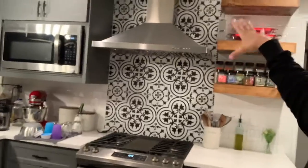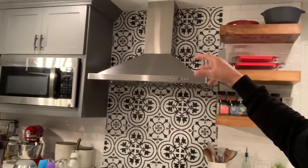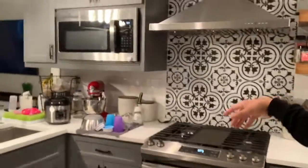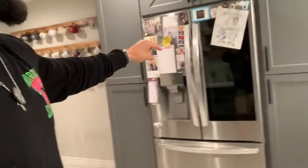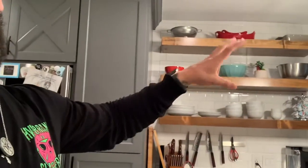But open concept, floating shelves, everything has this hood vent now. So we threw in a hood vent. We have a 4-top burner because our stove got messed up. Literally everything in the kitchen, appliance-wise, got messed up because if water hits electrical, game over, right? So our fridge was all messed up. It didn't work anymore. Got a new fridge. Added those little farmhouse X's up there. Again, more open concept.